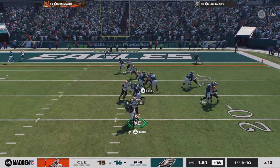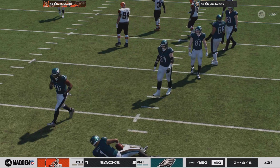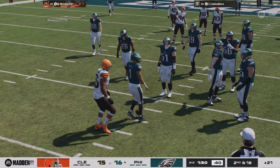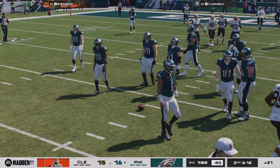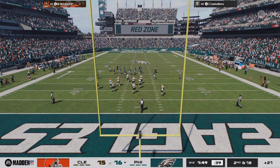From the red zone now. Pocket isn't holding up. They're able to drop him. And the big play drives them backwards. Second down coming up. I can just get a fumble. No, I'm not going to get a pick. Just give me a fumble.